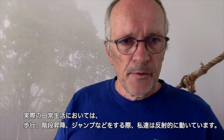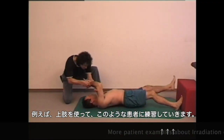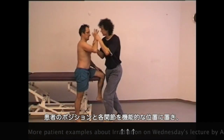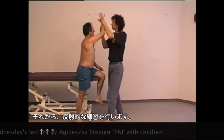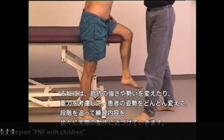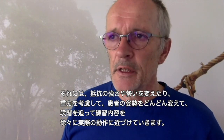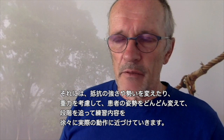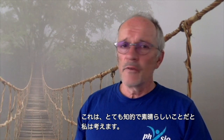But in real life, during gait, during walking upstairs, jumping, whatever happens, we have to react. And then it makes sense to train this reaction. So we make the patient active with the upper extremities, for example, bring him in a position where this joint is from a joint position in a functional situation, and then train this reaction. And there we can grade depending on the impact of our resistance, depending on the position of the patient, when gravity is adding to it, we can slowly go closer and closer to the activity level. So in PNF, we are addressing this extrapyramidal system when we apply irradiation. And I think this is a very smart thing.